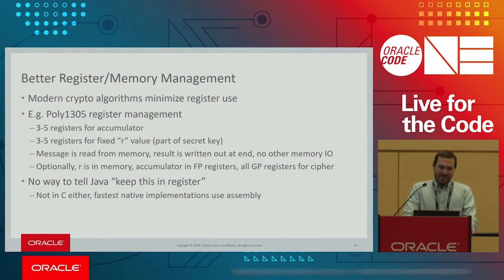So for example, in Poly1305, you have 3 to 5 registers for an accumulator, and you have another 3 to 5 registers for this fixed R value, which you calculate at the beginning. It's part of the secret key. And then from then on, the only thing you have to do is read from memory, do some calculation in registers, and then update your accumulator in the registers. And then you only write out at the end. And so, of course, this is really fast.